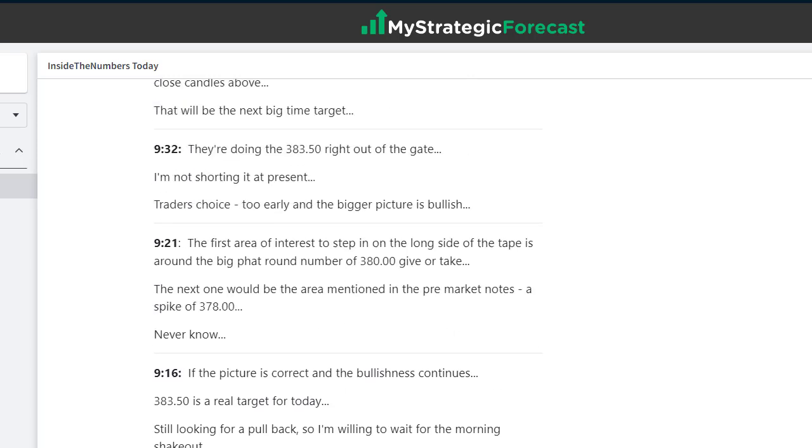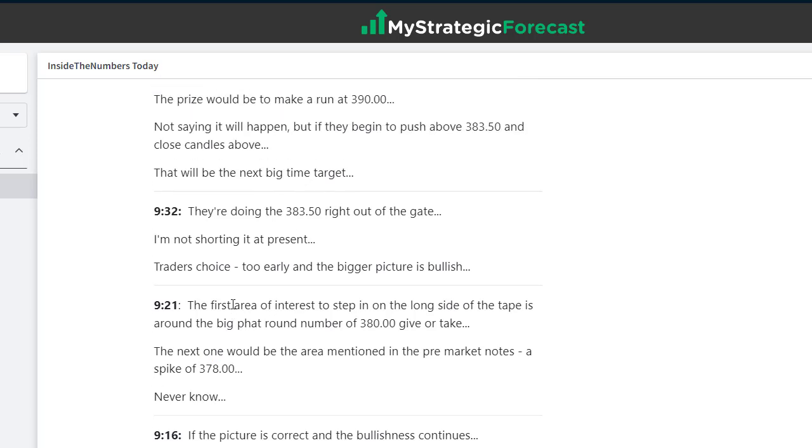Guess what? We have two scenarios. Let's say they pull back right out of the gate. The first area of interest, step into the long side around 380, give or take. The next area would be down to 378. So there's two buys on that possible schematic right out of the gate.